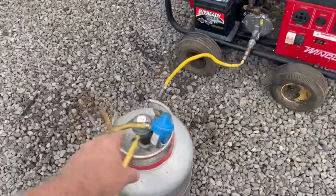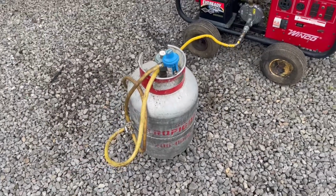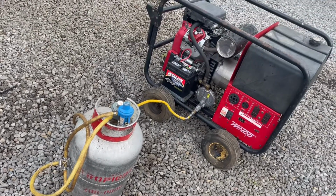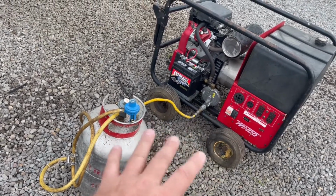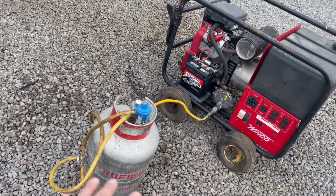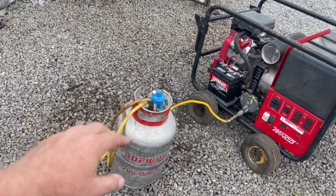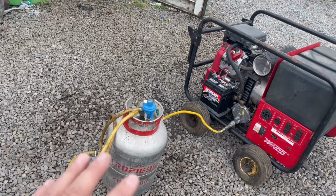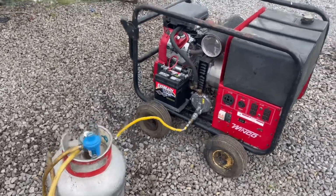We have set it up to run 2 tanks, and it really runs good. Of course, you know the cost of these tanks in Panama. 2 tanks will run about 8 to 9 hours. Every day, we would bring the 2 tanks out and bring 1 new one. It would run a little bit longer than we needed on 2 tanks. That's the cheapest electricity you'll ever find.